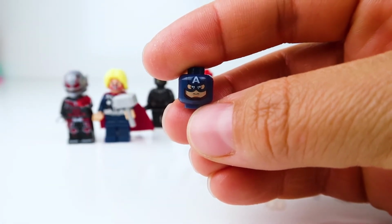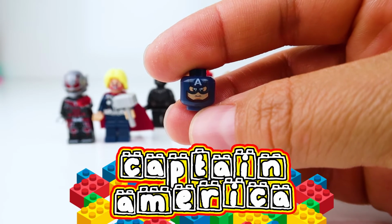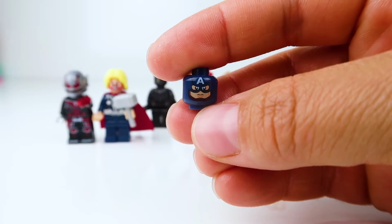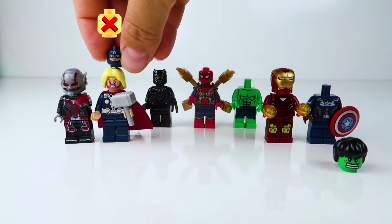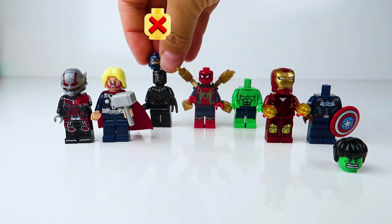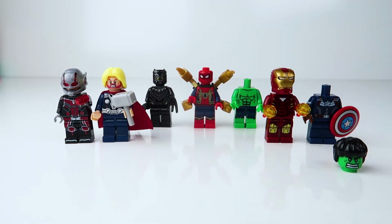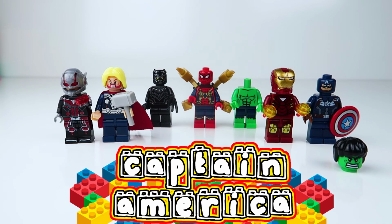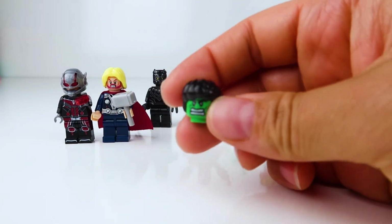Do you remember which Avenger this head belongs to? You guessed it! It's Captain America! Can you help me find Captain America's body? Good job, guys! We matched Captain America's head to Captain America's body.